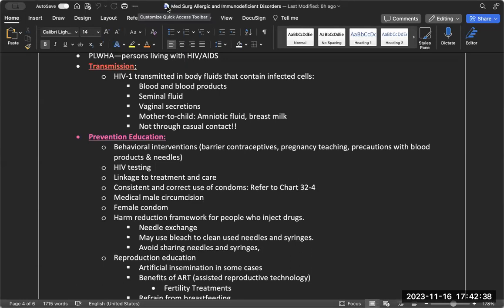Okay, so with these patients, right, if it's transmitted through blood products, what do we want to teach them about? Injection practices. Okay, what do we also want to teach them about? If it's secreted through seminal fluid and vaginal secretions, using barrier contraceptives, right? What else should we teach them if they're planning to be pregnant or become pregnant? That they need to be careful that it could transfer from the mom to the child, okay? And breast milk, so no breastfeeding. And we want to be careful with procedures that might cross amniotic fluid through the placenta. And sometimes that could happen when you do certain diagnostic procedures, which I'm not going to really get into too much, but that just becomes really important to know.